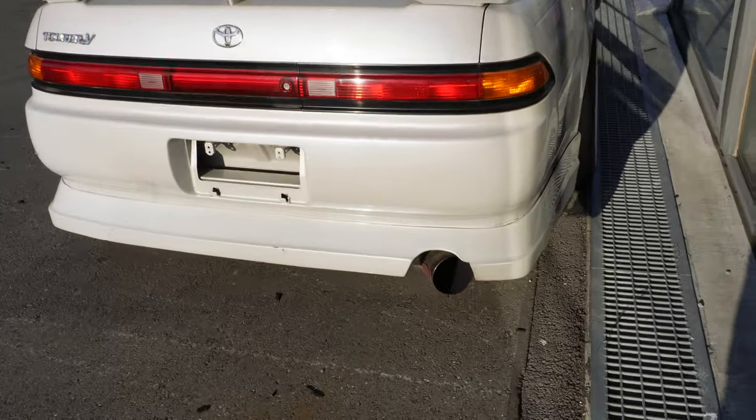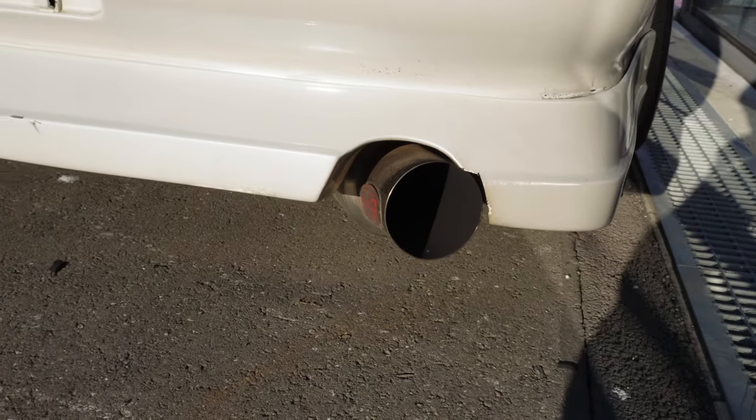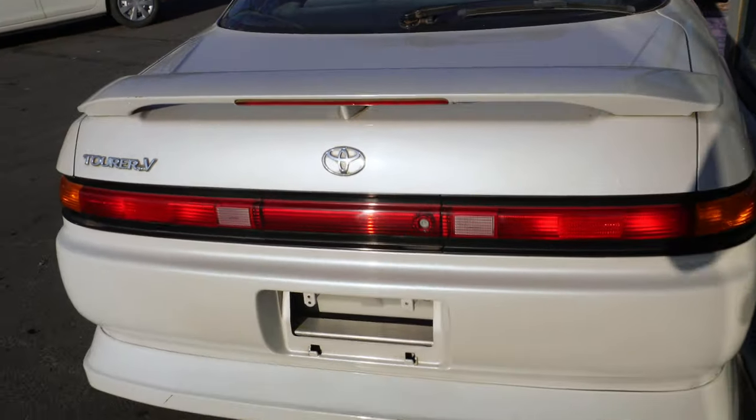This one is not bad, it actually has a Kakimoto exhaust, so I'm sure it sounds pretty good. This one is one of the loudest and best sounding exhausts for the JZ. Believe me, I know what I'm talking about. The thing does look pretty clean, I mean, if you don't count all this tire debris that's accumulated on the car over all these drifting sessions.